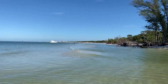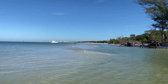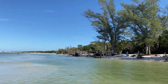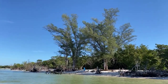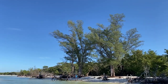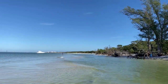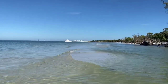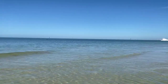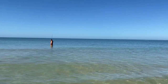Well, that is beautiful. The colors are gorgeous, just gorgeous here this morning. That beautiful blue sky. Well, I said when I started this wasn't going to be a very long beach walk. Just enough to get my feet wet, give you a look around. Beautiful.